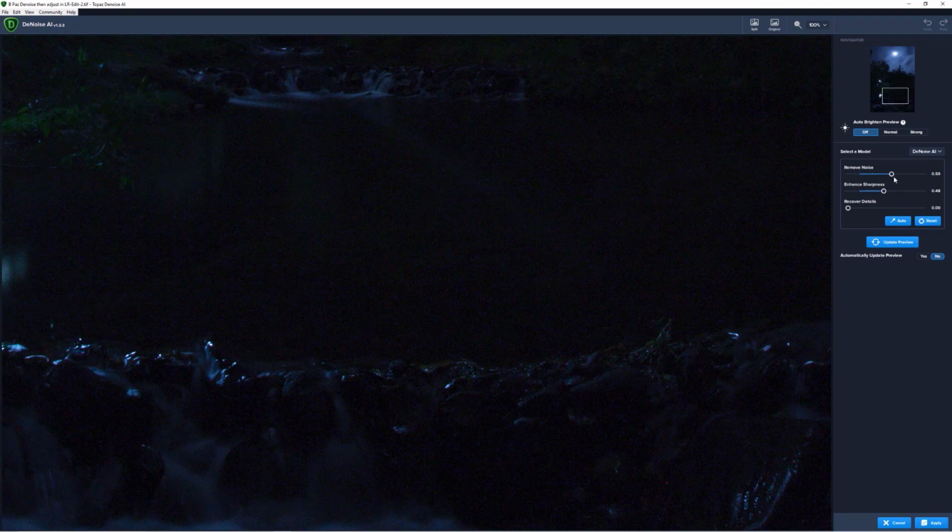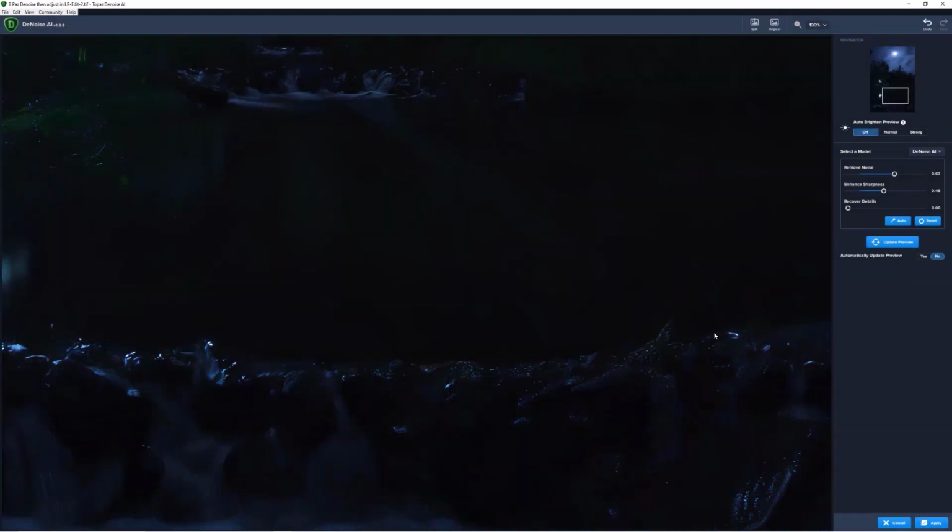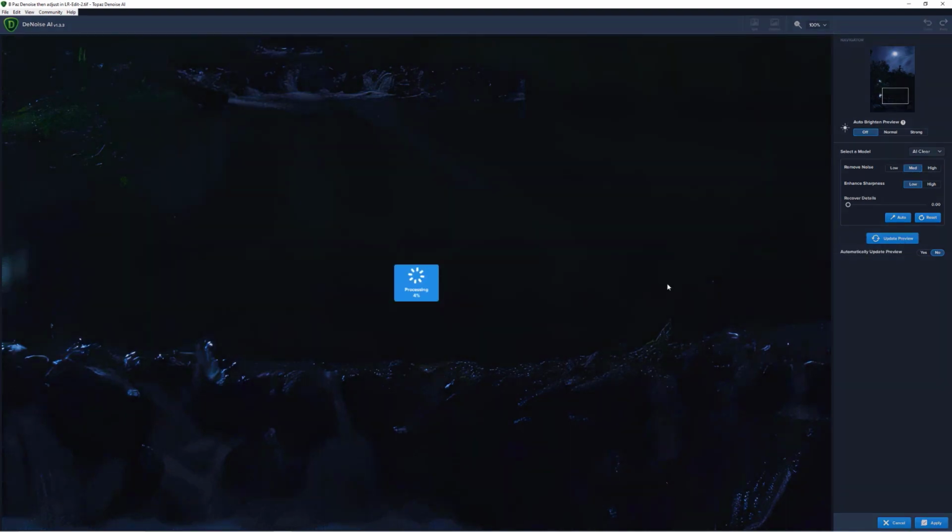See, it's not seeing much noise, so I want it to try to see some noise, hopefully. It looks like it did something, certainly. Maybe mostly sharpened up edges along contrast areas, like the little highlights on the rocks, and maybe deepened shadow areas to try to remove noise. Let's just take a quick look at AI Clear, and we'll do a medium and a low on noise and sharpness. See what that does quickly.